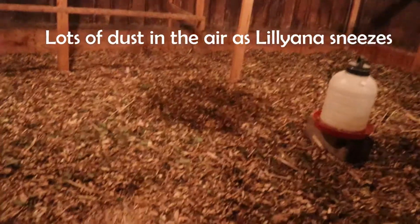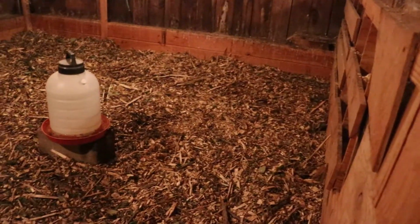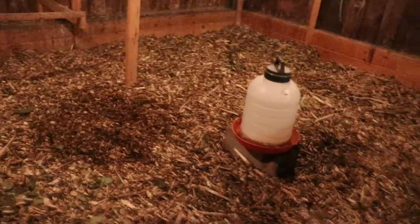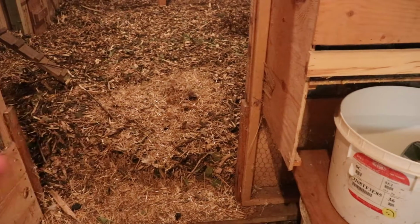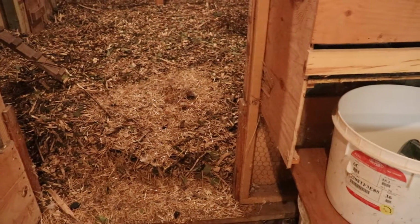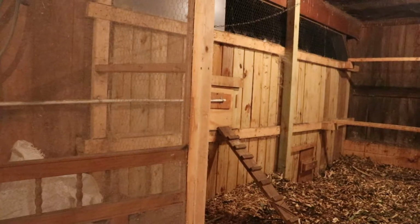All right, so we've got about 12 inches of deep bedding here that'll last them throughout the winter. We have some boards along the bottom here to keep the chips from coming out when we open the door. I've got to put that back in. But I'm going to open up these doors and let these chickens come in because they are ready for bed.